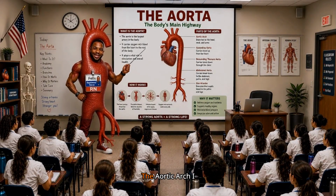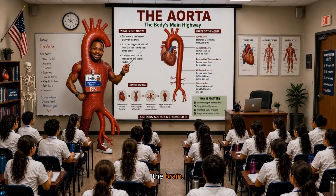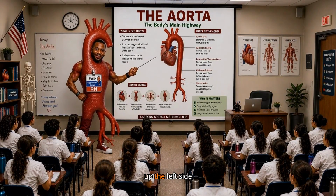2. The aortic arch. I curve backward and over the top of the heart like an upside down U or a walking cane handle. The brain branches. This arch features three massive high-yield branch pipes that shoot straight upward to feed the head, neck, and upper limbs. 1. Brachiocephalic artery splits to feed the right arm and right side of the brain. 2. Left common carotid artery pumps blood straight up the left side of the neck to feed the left hemisphere of the brain. 3. Left subclavian artery routes blood down the left arm.